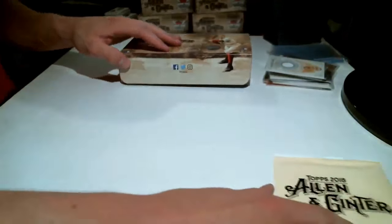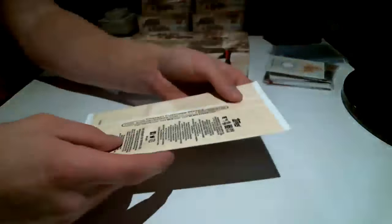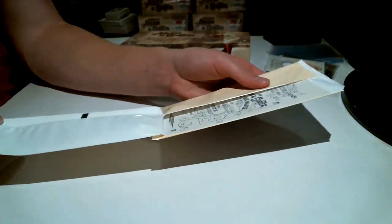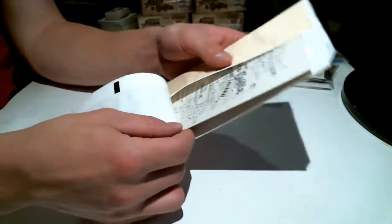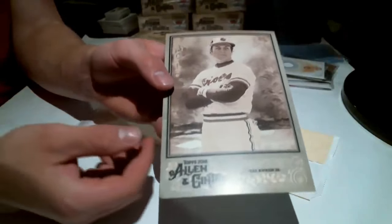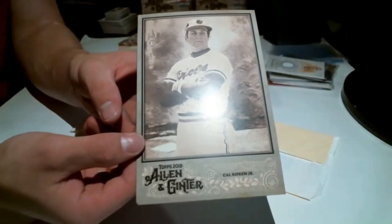Oh, you know what? I'm so sorry. I didn't do the oversized card from the last box. Let me do that quick for you guys. Cal Ripken Jr. for the Baltimore Orioles.